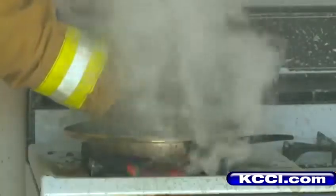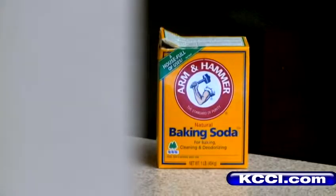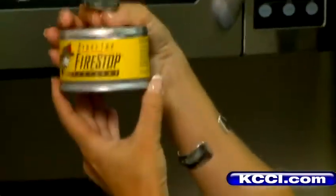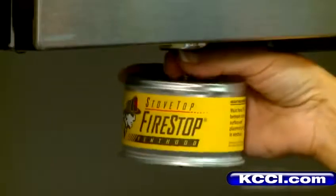So what is the secret to putting out a grease fire? Keep a good old-fashioned box of baking soda within arm's length of your stove and be ready to pour it on. A man in Texas invented an easy way to put out a fire using what looks like a bean dip can full of baking soda with a magnet that sticks under the hood.